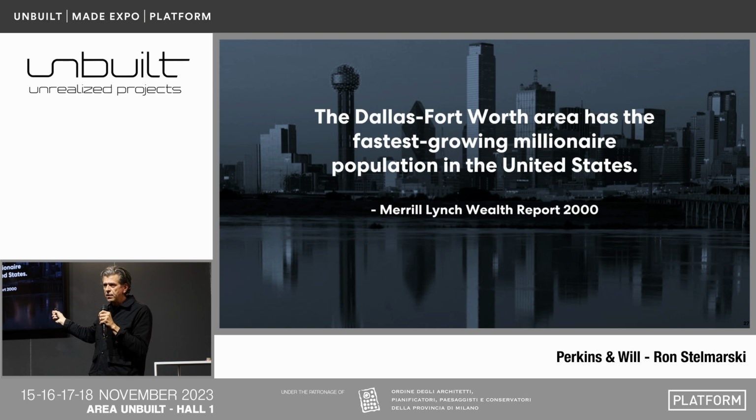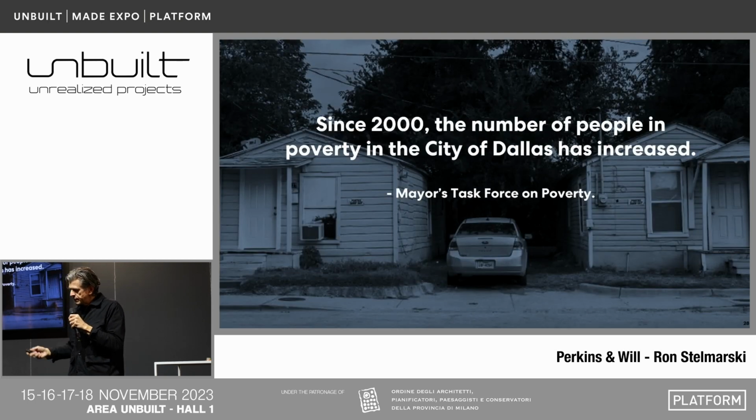In Dallas, you have to always look at some of these data points. We have one of the highest number of new millionaires minted every year in North Texas. At the same time, since 2000, the number of people in poverty, as it says here, has been increasing. So we have this real disparity that's growing. And so it's a socio-economic, environmental disparity, and we're searching for ways, again, for solutions to resolve this, and we're using water as this sort of hydrotherapy proposition.